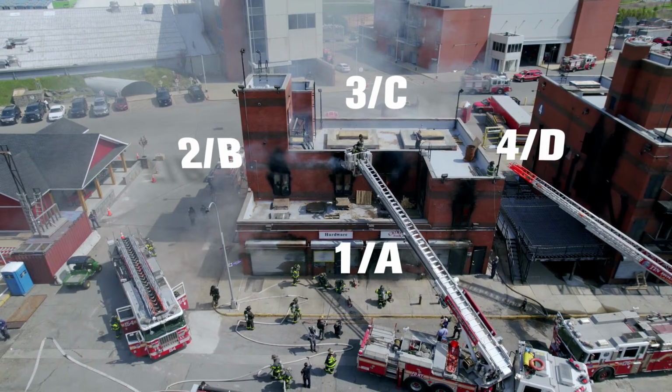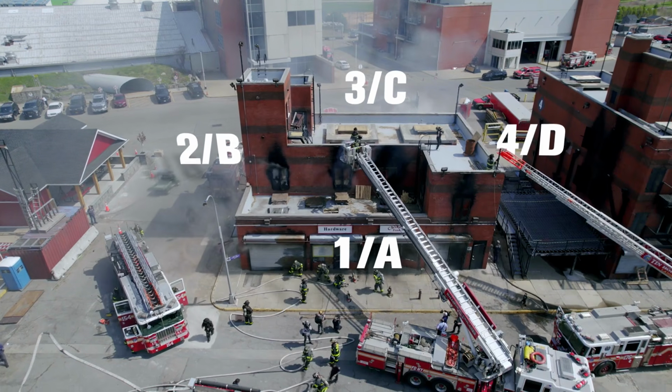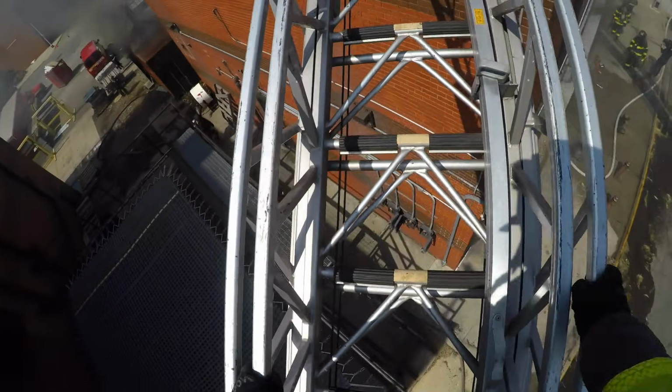In the city of New York, we go 1, 2, 3, 4. A lot of the country does A, B, C, D. It's the same thing between numbers and letters. So they went up the 2 side.